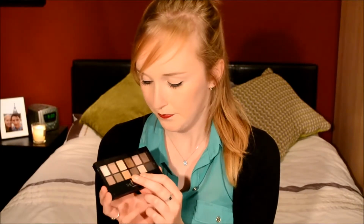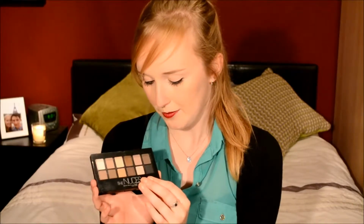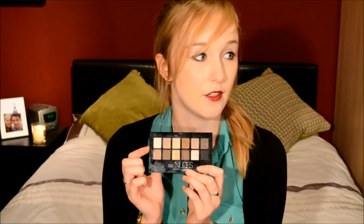But I've been using the brown glittery one and the gold glittery one quite a lot. There are a few, there's about 1, 2, 3, 4, 5, 6 glittery ones, and then all the rest are matte. Yeah, I enjoy all of those colours and I think they all work really well on a day-to-day basis. So I think a nude palette is always really helpful to have.